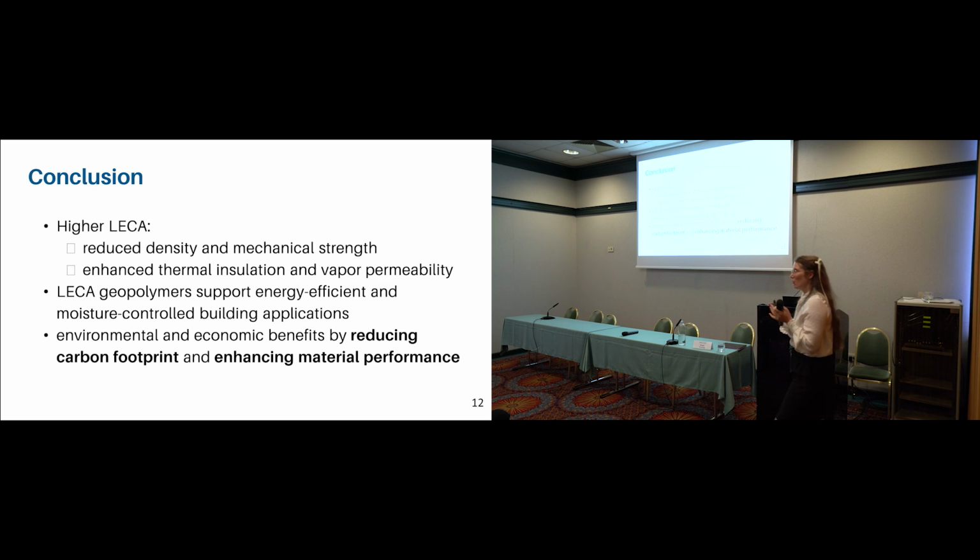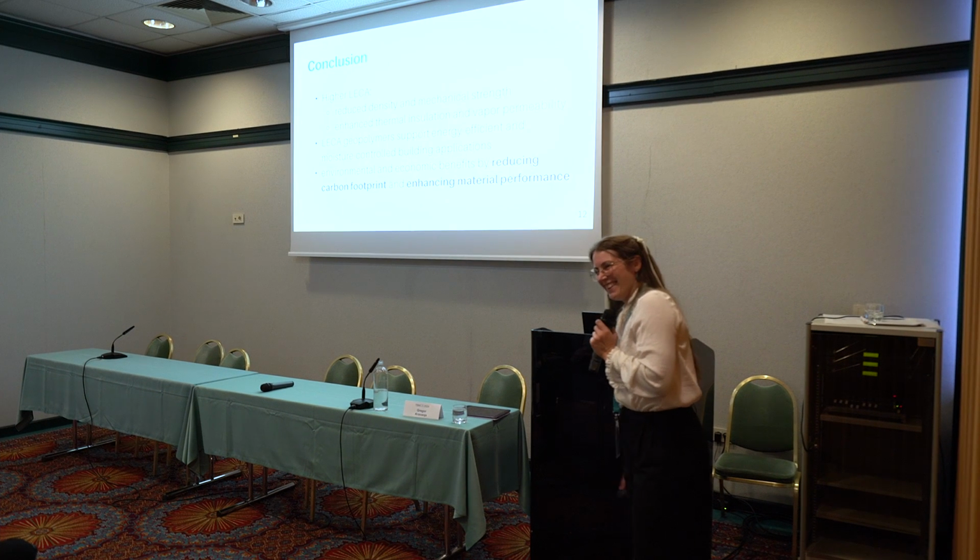So in conclusion, if we add more LECA grains to our geopolymer matrix, we get reduced density and mechanical strength, but we also get enhanced thermal insulation and vapor permeability. So LECA geopolymers support energy efficient and moisture controlled building applications, and they're very environmentally and economically friendly by reducing carbon footprint and enhancing material performance. This is everything. Thank you for listening.